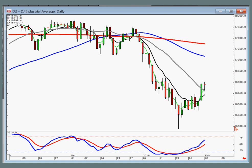Is this a J-hook on the averages? No. This is just bottoming action. Remember, a J-hook occurs after a very strong price move to the upside.